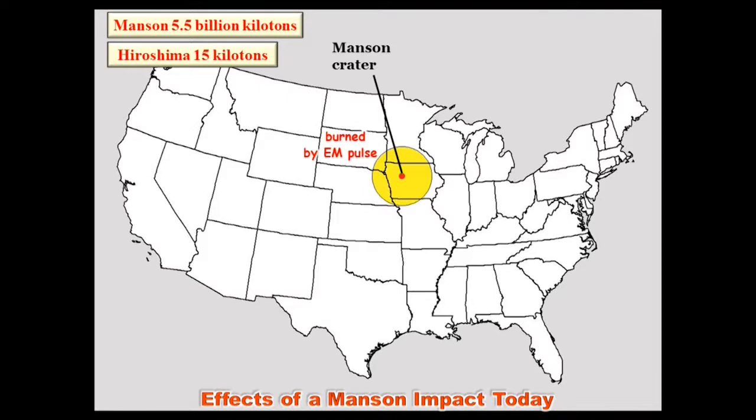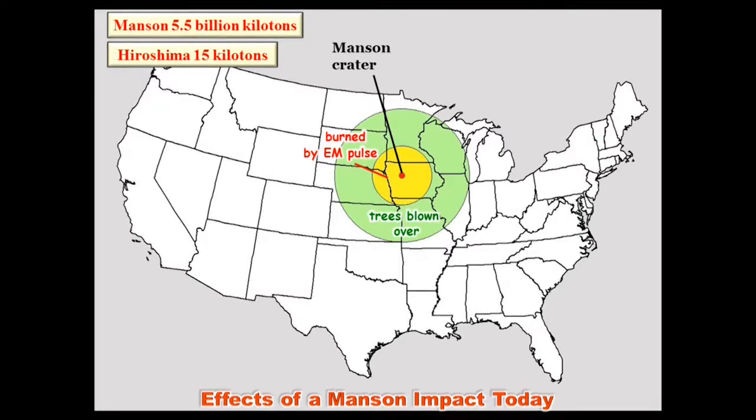And if we scale that up to a Manson size, well, I should say first, the electromagnetic pulse from the heat generated by the blast is going to set everything inside that yellow circle on fire. So basically, everything inside of there is going to be burned. Then the tree thing I was talking about, trees would be blown over as far away as Chicago, St. Louis, Ogallala, Duluth. That whole area would be devastated in there.